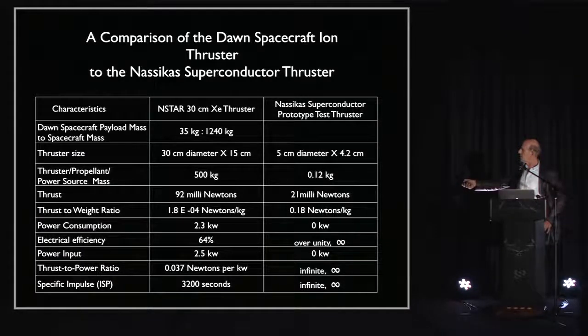You see that this is the NSTAR thruster on the Dawn spacecraft. In terms of newtons per kilogram, it's 1,000 times less than a Nasica's thruster. So Nasica's thruster puts out 1,000 times more thrust for the same amount of weight. Another thing is the Dawn thruster takes about 2.3 kilowatts to make it operate. The Nasica's thruster requires no power input. Nasica's thruster has an infinite efficiency or infinite thrust to power ratio.